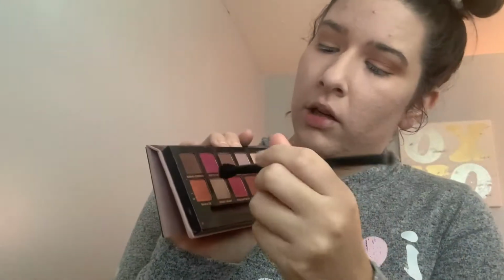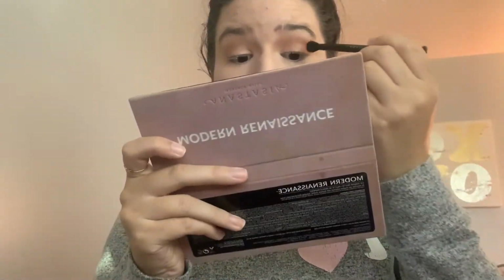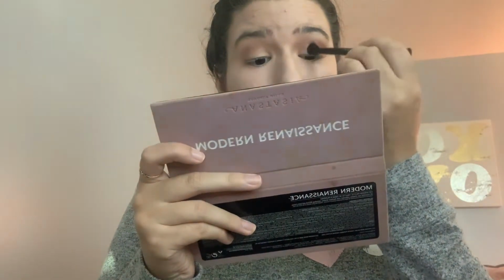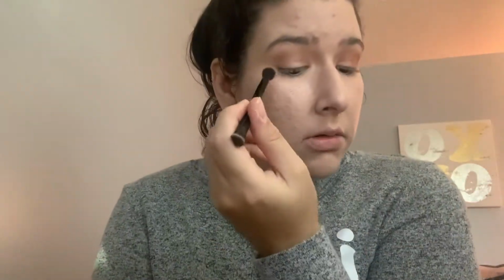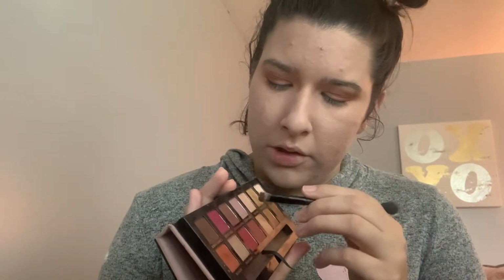I'm going to take the shade Realgar, which is like an orangish shade, and I'm going to put this in the outer part and then work it in. This is a shade I kind of avoid at all costs, but I do want to play with it, see how it goes. I don't know what shade I want to do today. If I want to do Primavera, if I want to do Vermeer, I really don't know. I love them both, so maybe I'll take them both.